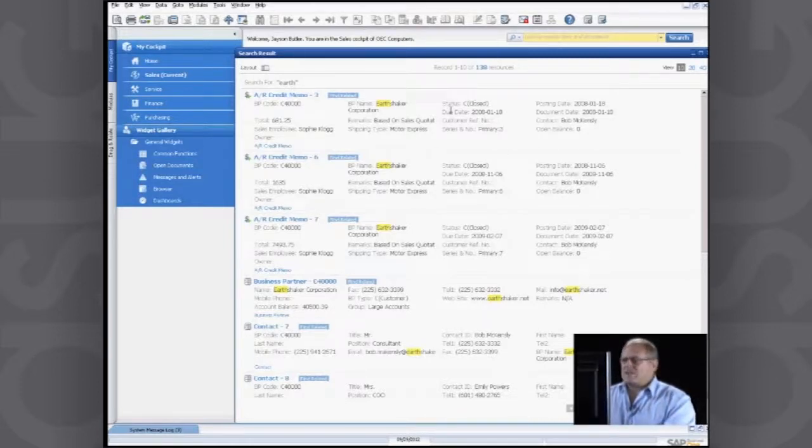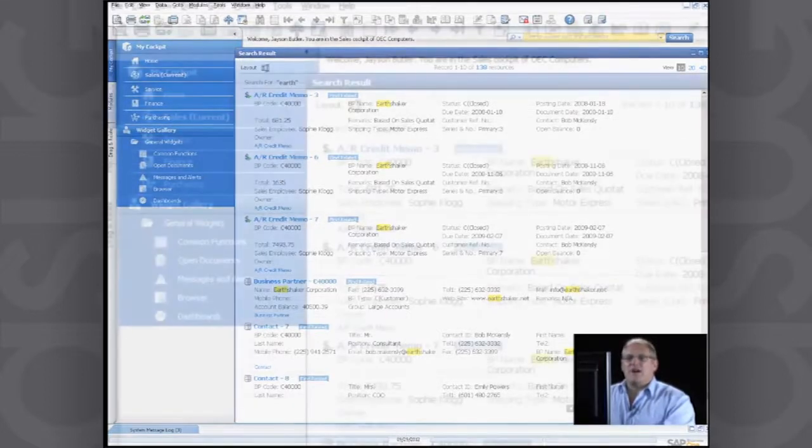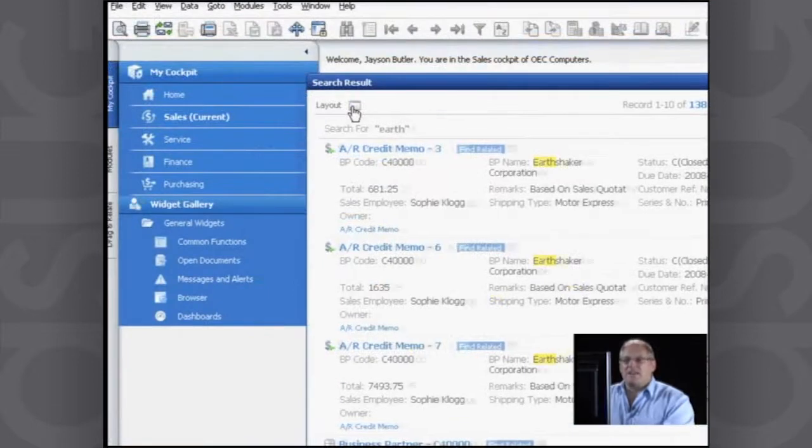Now, that's great, and I've got 14 pages of information here, but what if I want to narrow it down? Well, simply, I go up here and I click on my layout button.